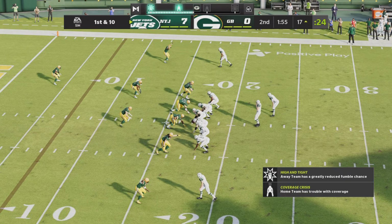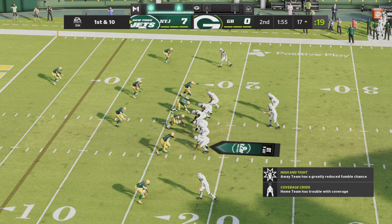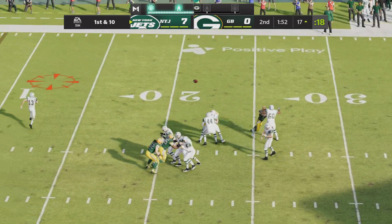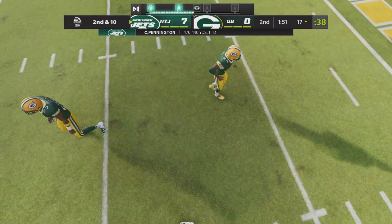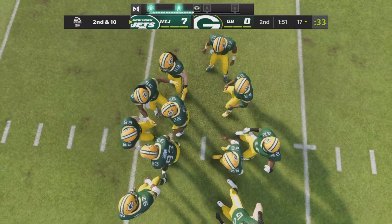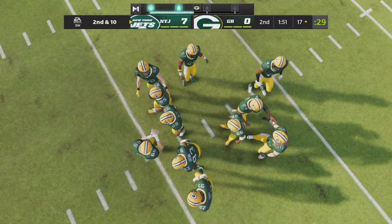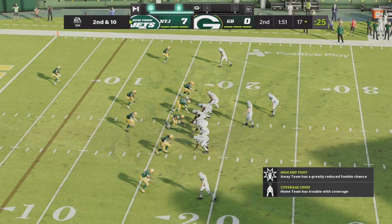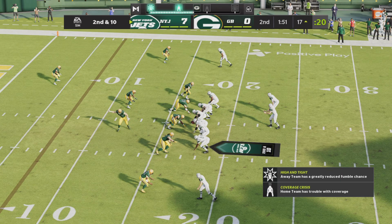So from the 17 now, here's a first and 10. From the red zone now, they'll look to throw. And his throw here is incomplete. A lot of times it's that first read that you have. Maybe you get it in pre-snap, and he locked in on his target, but he was covered quite well, and that one's incomplete. After the incomplete pass here now is second and 10.